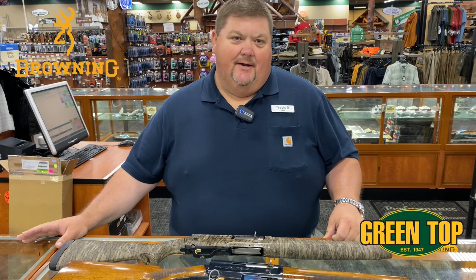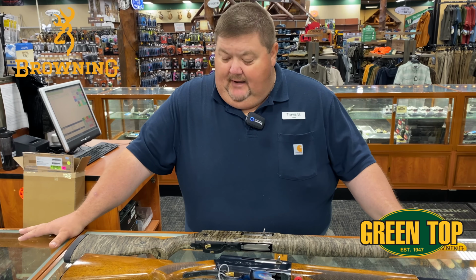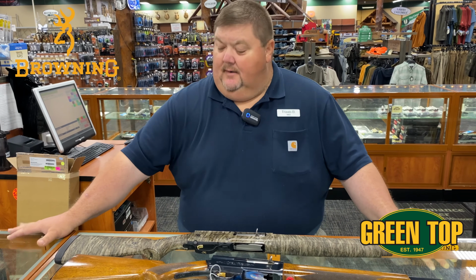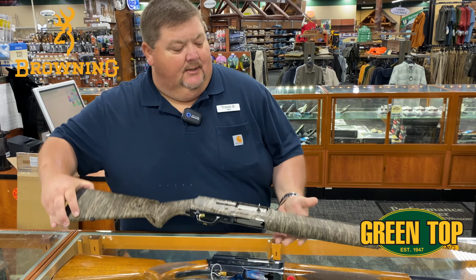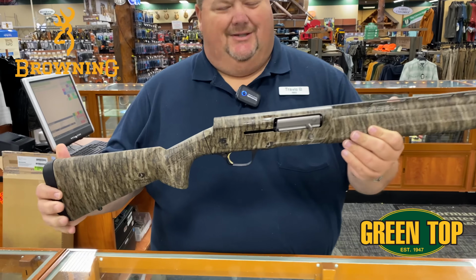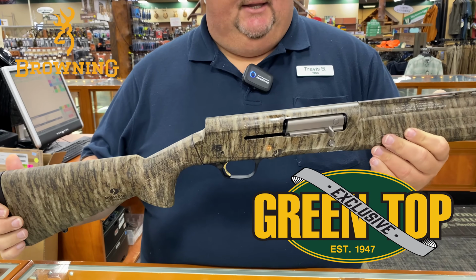But the guys around here, especially in Central Virginia, the way we hunt, they like shorter barrels. It's a little less cumbersome to get through the woods, in and out of the vehicle, what have you. And Mossy Oak Bottomland is probably one of the most popular camos around here, one or two. And it's good for anything, woods hunting, water. This is a brand new, exclusive to Green Top. We just got these in.